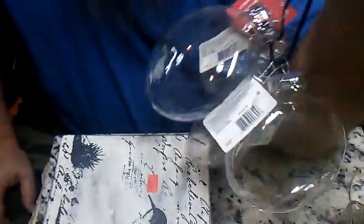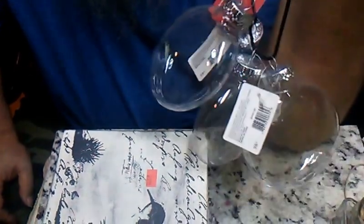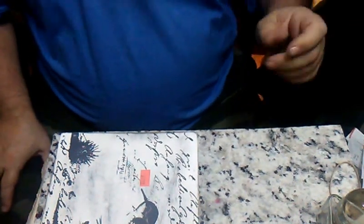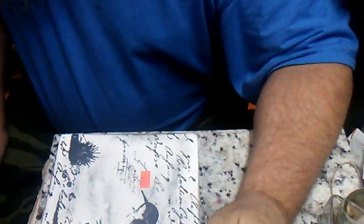Anyway, I need to find a supply of corks that are the right size. Wine corks are too small. I've already tried them, so I need to find some other corks without spending a whole lot of money. So there's that. Did I pull anything else out? No. So there we go. Just a quickie.